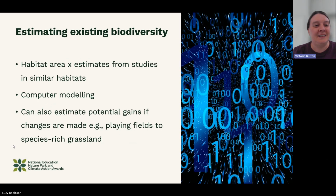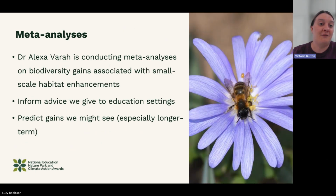So on the next slide, we have some of the techniques that I'll be using for examining what existing biodiversity is on the site. And one of the nice things about this is that I don't have to wait until some of that biodiversity data is in from iNaturalist and the pollinator count and the other wildlife ones we're developing. I can use the data that's being collected on habitat area and existing estimates from within the literature and do some computer modelling, and can also use that to estimate potential gains if changes are made. For example, if they want to convert playing fields into species-rich land grass, what can potentially be gained in terms of biodiversity.